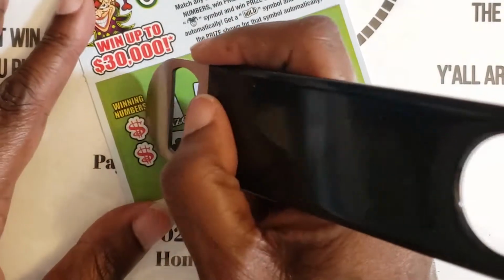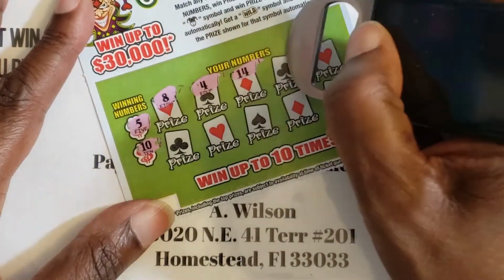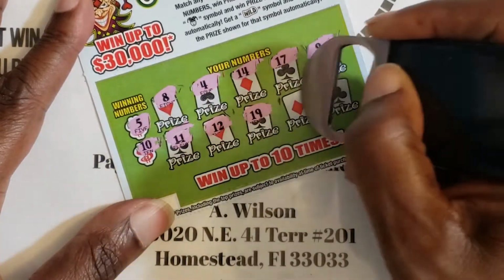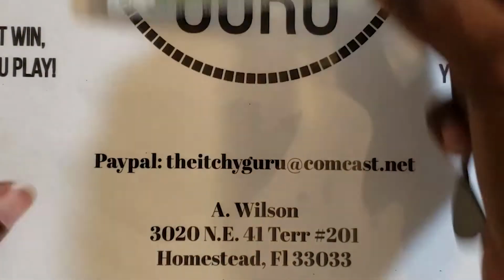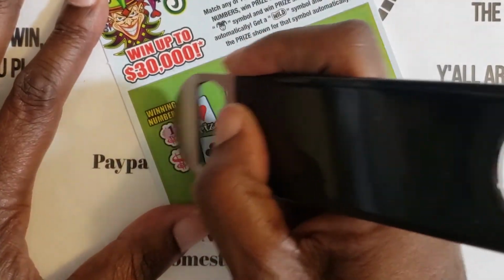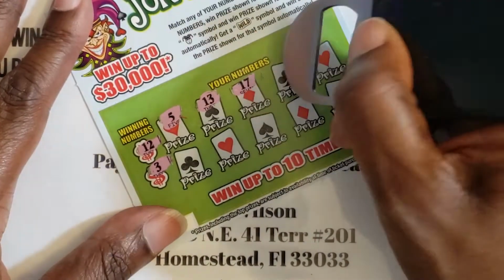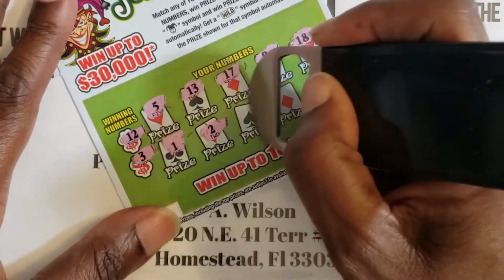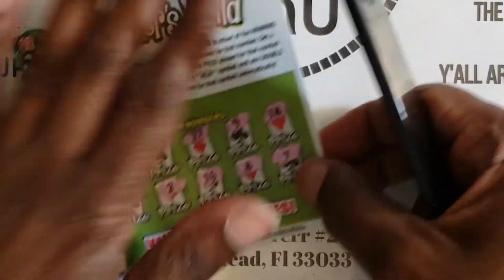Ticket number 64, 5 and 10. Okay, nothing on 64. Let's see what 65 has to say. 65, 12 and 3. Okay, nothing on 65.